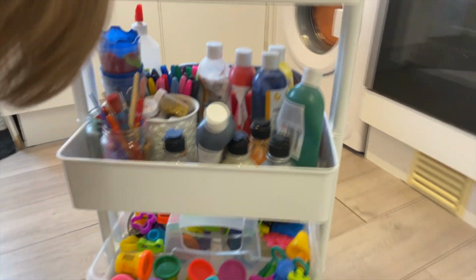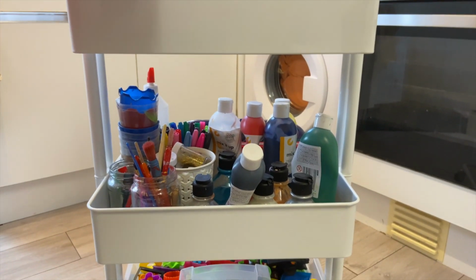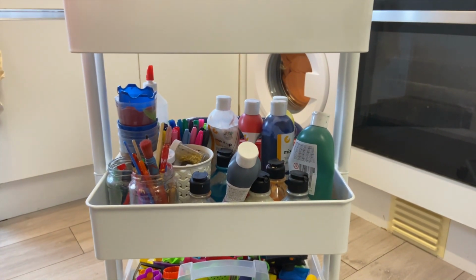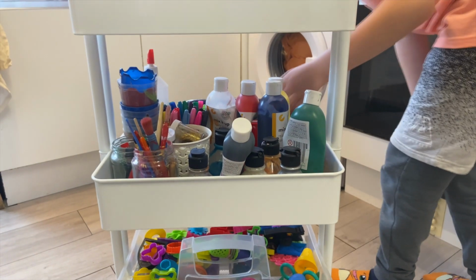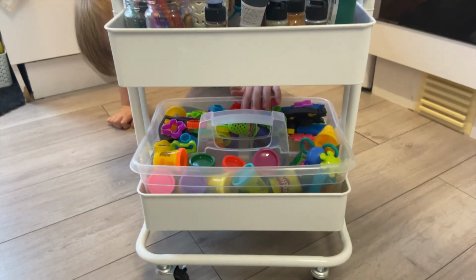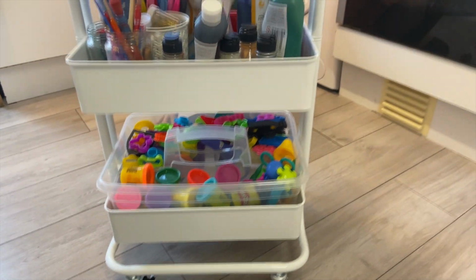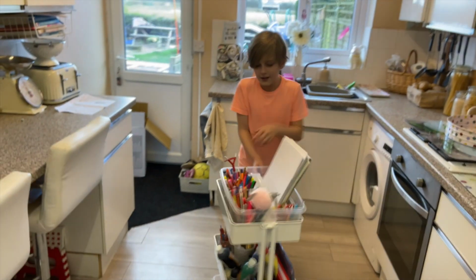And the next one, paints. And glue sticks, glitter, all kinds of paint, glitter paint. I think there's glitter glue as well. And yeah, these pads, paint pads, and then at the bottom we have Play-Doh, all different Play-Doh stuff. And yeah, I'm doing the trolleys at the shop, but I never get to. So this is really fun.